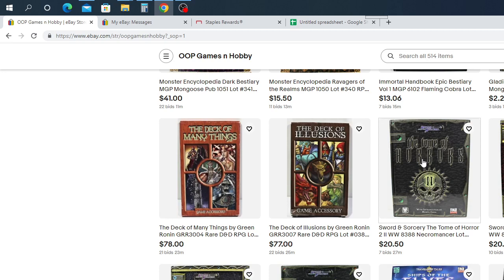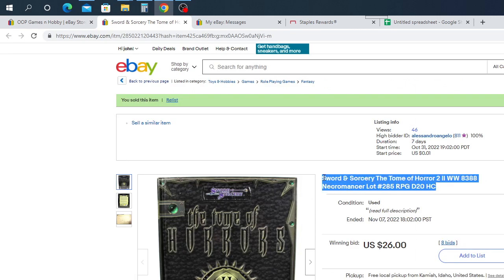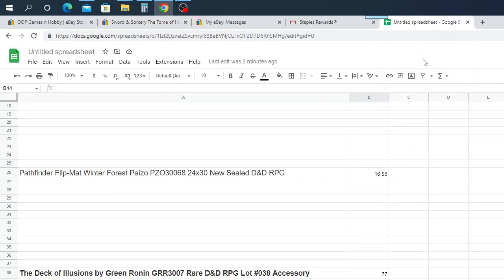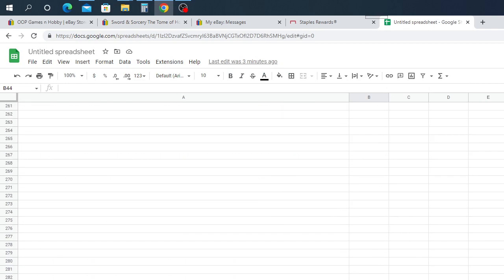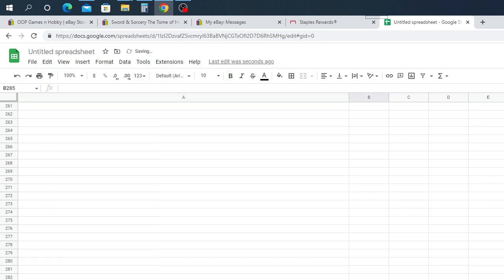But let's see, Tomb of Horrors, this is the second one. The first one was awful as far as condition goes. I had to say it in there. We'll come across it here in a little bit. $26, that one sold. $285. I'm going to have to scroll way down. 285. Paste. And that was $26. That's a good price for that one.